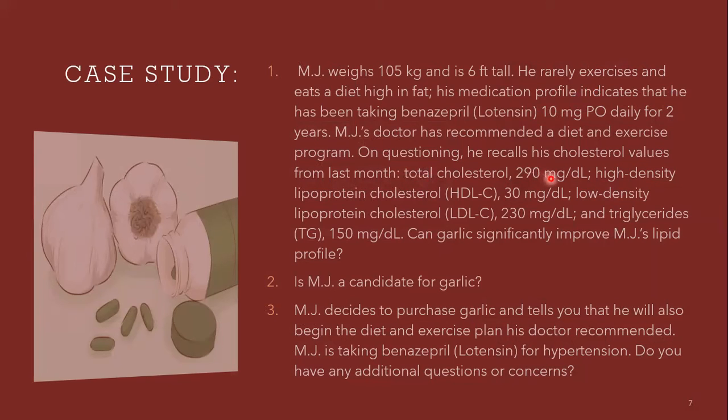Total cholesterol was 290 milligrams per deciliter. High-density lipoprotein cholesterol was 30 milligrams per deciliter. LDL-C was 230 milligrams per deciliter, and triglycerides were 150 milligrams per deciliter. Now the questions are: can garlic significantly improve MJ's lipid profile? Is MJ a candidate for garlic? And third, if MJ decides to purchase garlic and tells you that he will also begin the diet and exercise plan his doctor recommended, what would you advise?